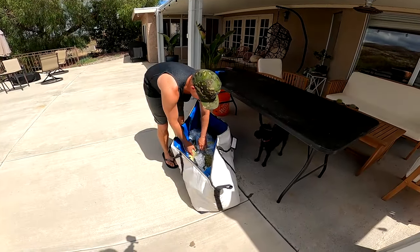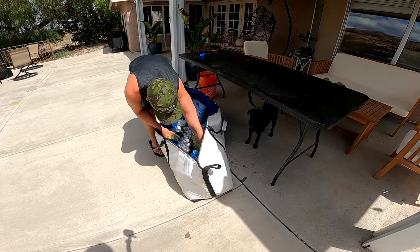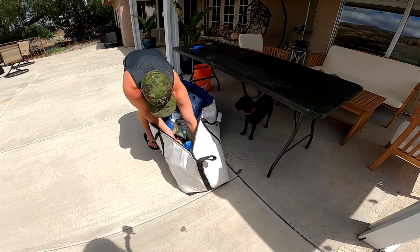So we're back at the fillet table. We got these two nice Dorado. I'm just gonna pull them both out so you guys can get another size comparison.